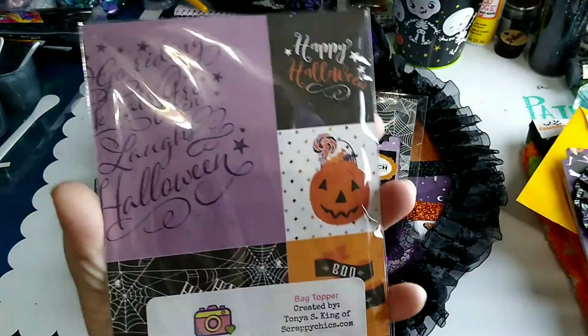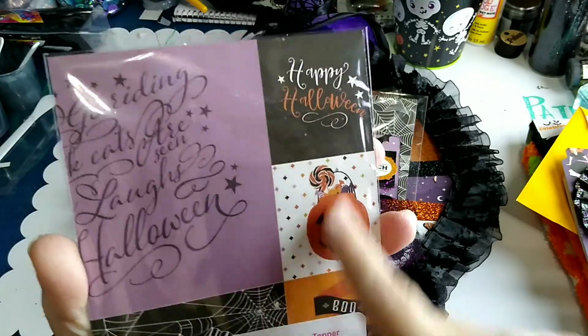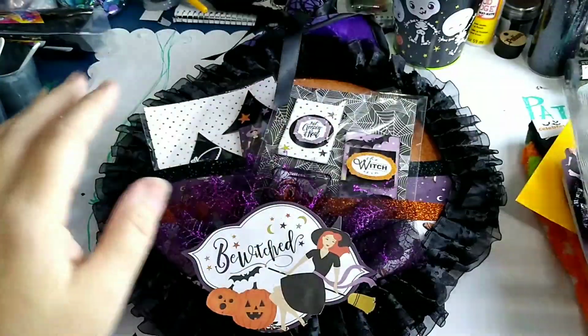So stinking cute, girl. I love this. I love that you put your info in there. I love this paper. Super, super cute. Love that. Very talented lady here, guys.